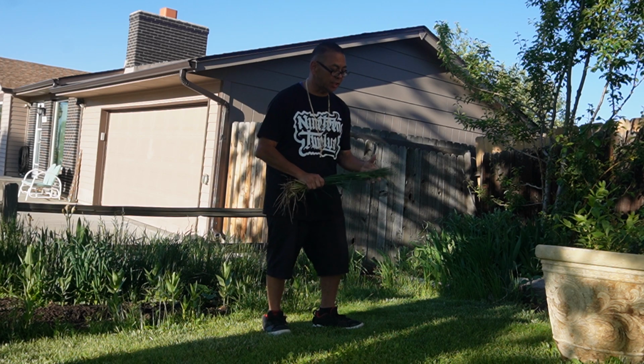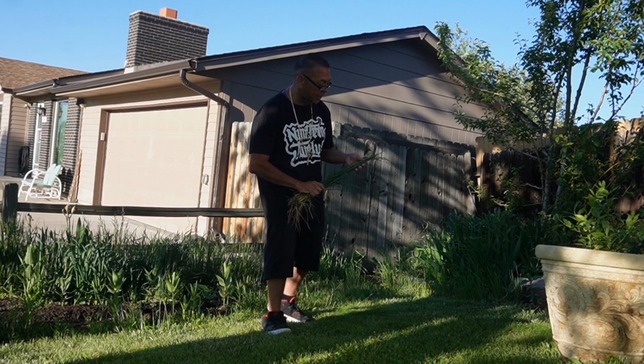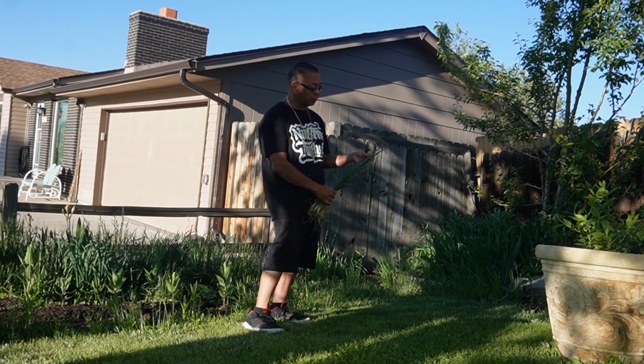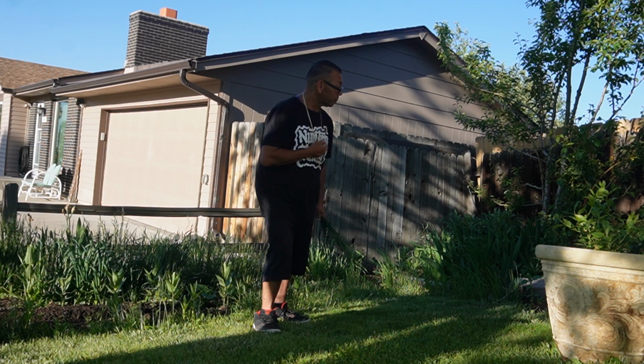And the chickens love this grass and its seeds. Very beautiful. It's an indigenous grass. They also make a tea out of it. It's very medicinal.